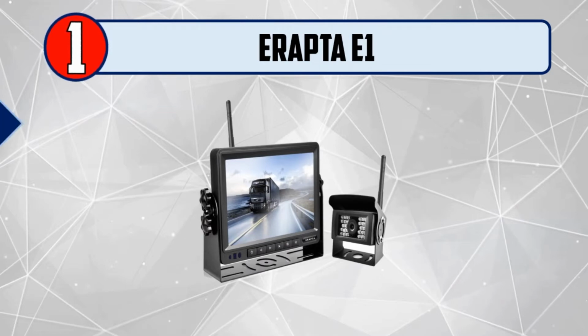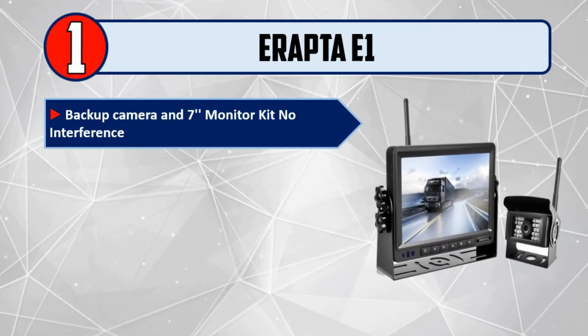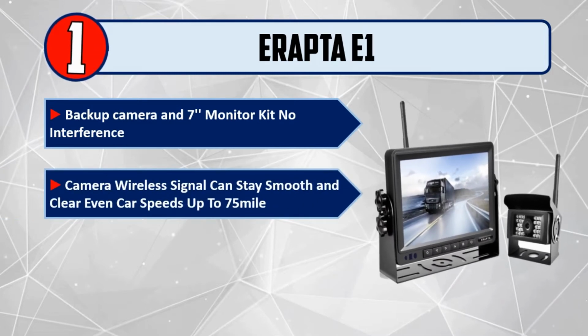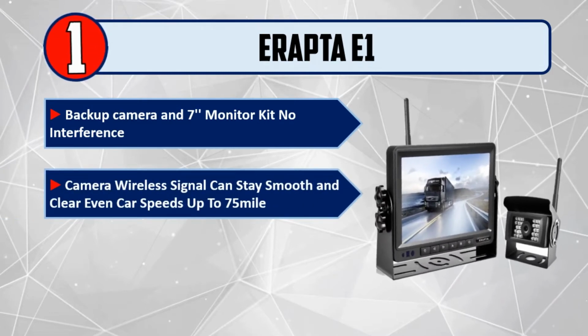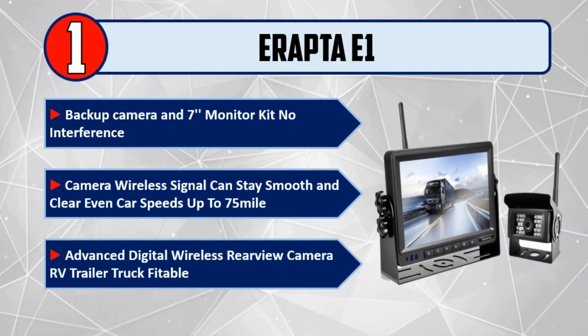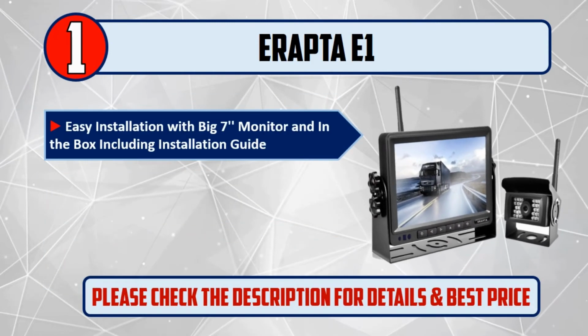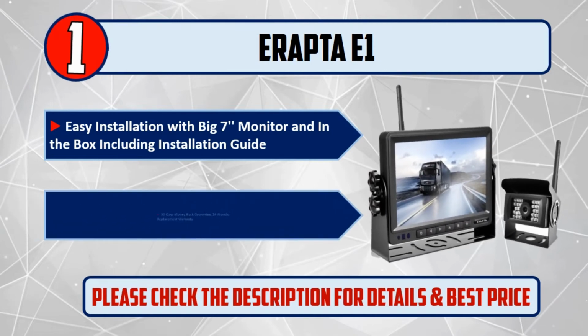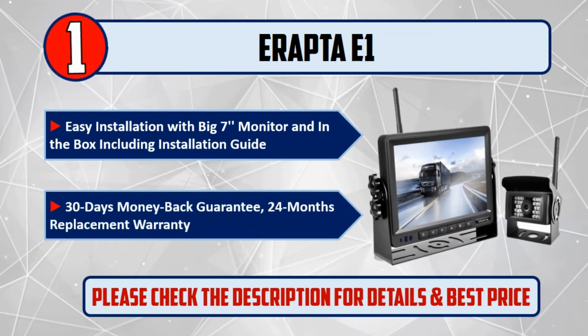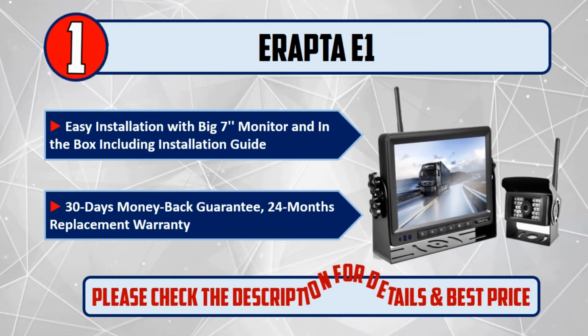And number 1. Irapta E1. Backup camera and 7-inch monitor kit with no interference. The camera's wireless signal can stay smooth and clear even when the car speeds up to 75 miles. Advanced digital wireless rear view camera, RV trailer truck compatible. Easy installation with a big 7-inch monitor, and the box includes an installation guide. 30 days money back guarantee, 24 months replacement warranty. Please check the description for details and best price.